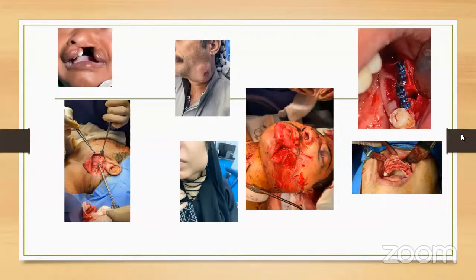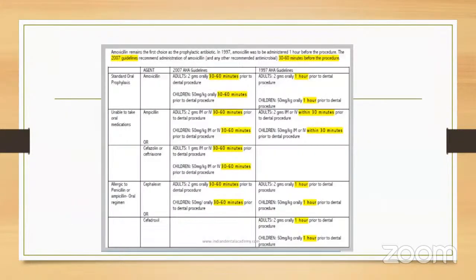So all of these are types of our procedures: trauma, implant and bone graft, abscess and chronic abscess, cleft, parotid surgery. Most of them are clean, in the cleft and in the parotid. So prophylaxis is needed pre-op, not post-op. And this is the standard for using prophylaxis, half an hour before, as with most medications.